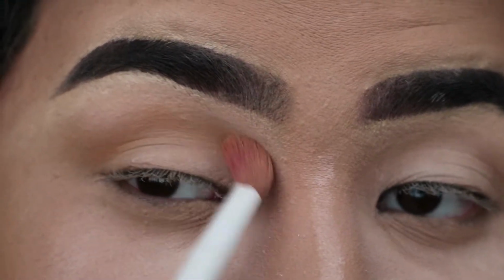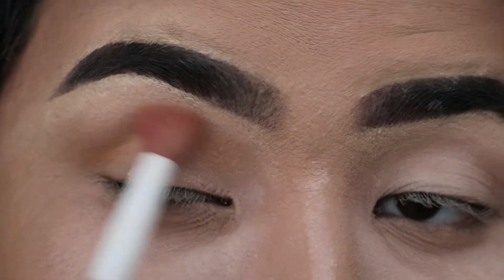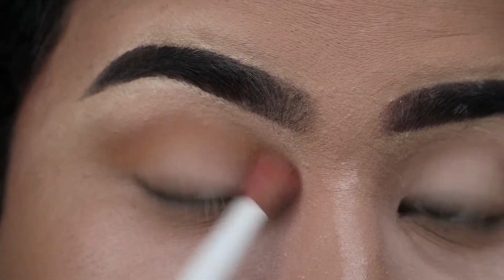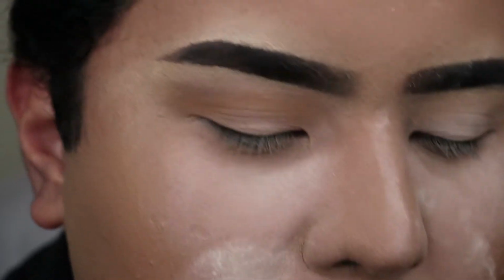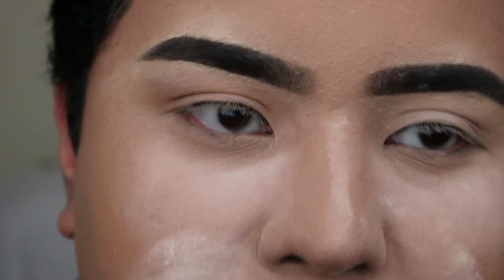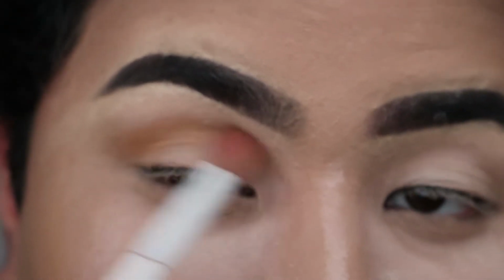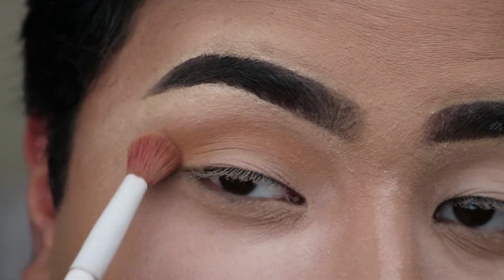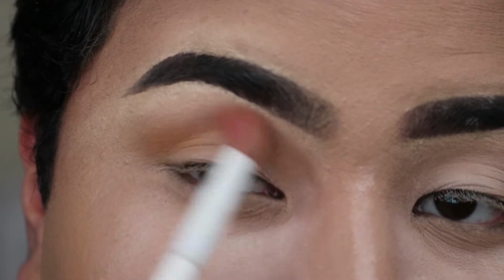And then I just bring this along the crease. For those of y'all wondering, I set powder under here, not really to bake, because if I wanted to achieve the brightened under eye effect, I would use like a brightening face powder. But the primary use is to catch all my fallout from my eyeshadows.